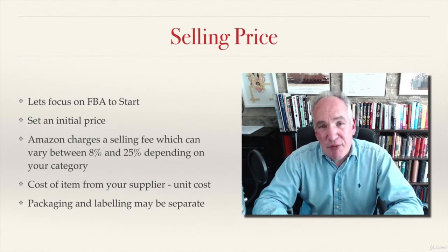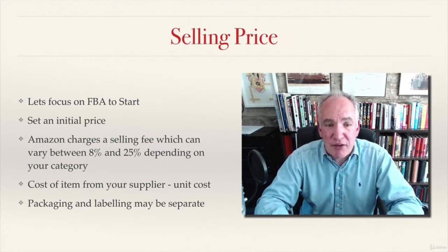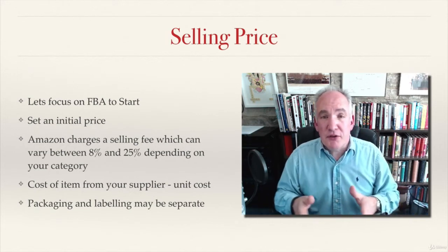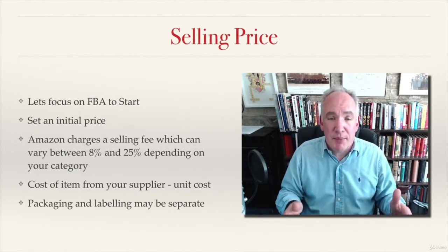Now, if we look at the FBA system, it's relatively straightforward because you have your initial selling price. Amazon will charge you a fee for the FBA service, and that varies between 8 and 25%. And there may be other little fees included as well, such as a selling fee, and you may opt for their labeling service. But you also need to be aware of the unit cost for each item that you sell from your supplier. Now, if you put in a small order, your unit cost might be X. If you put in a very large order, it might be half X.